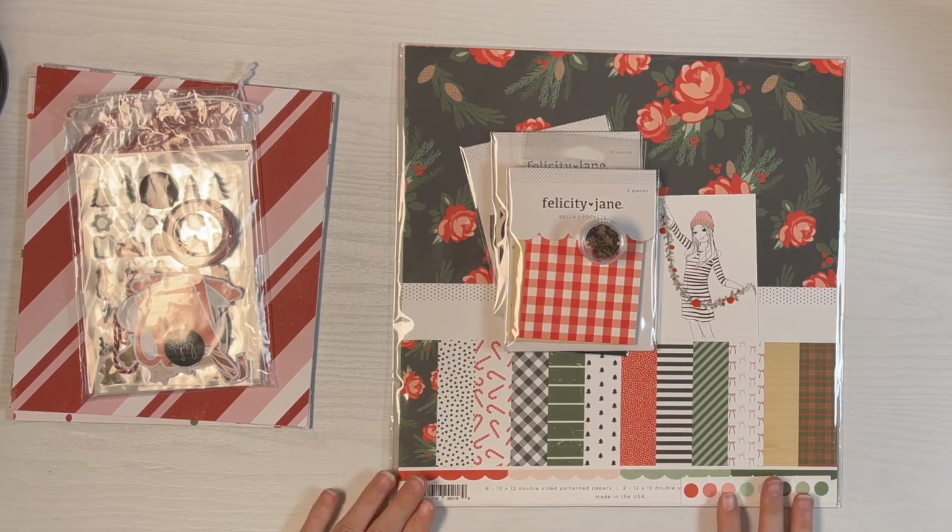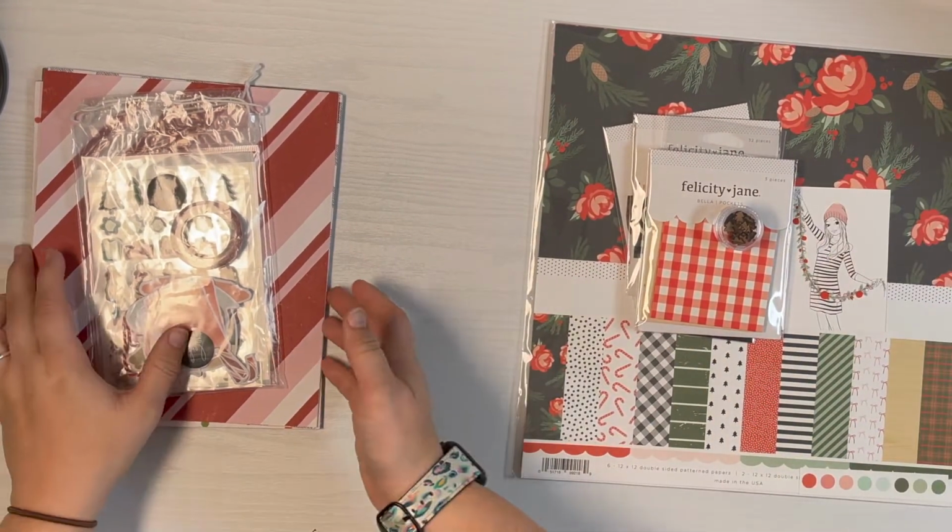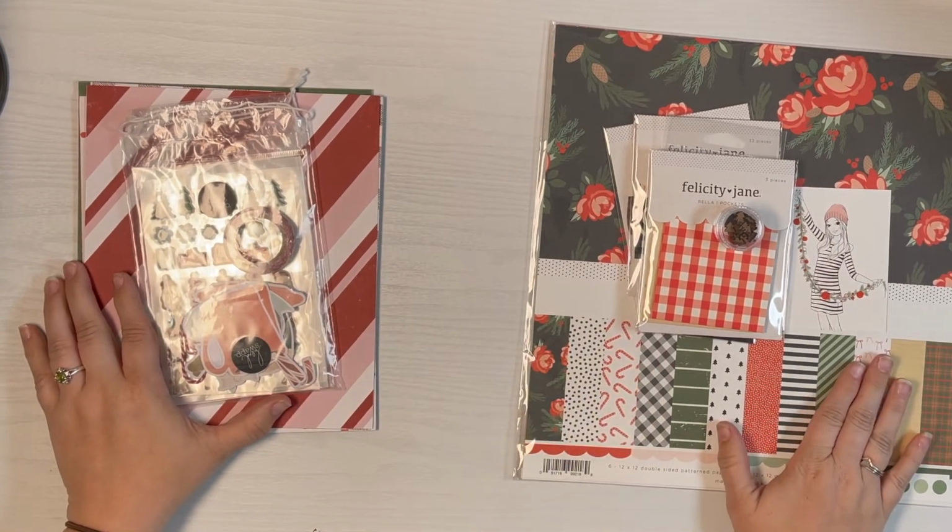Hey guys, it's Amber, and I just wanted to share a couple more December daily items I got in the mail today. So I have some stuff from Heidi Swapp and from Felicity Jane.